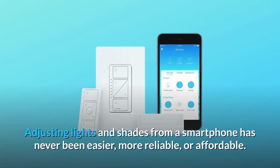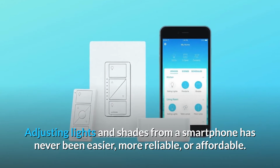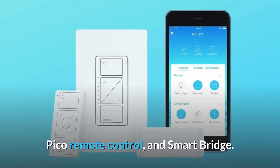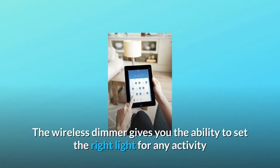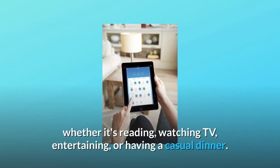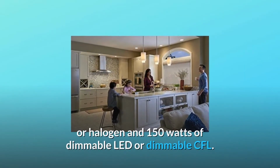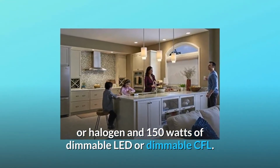Adjusting lights and shades from a smartphone has never been easier, more reliable, or affordable. Experience the ultimate convenience with the Lutron Caseta Wireless Dimmer, Pico Remote Control, and Smart Bridge. The wireless dimmer gives you the ability to set the right light for any activity, whether it's reading, watching TV, entertaining, or having a casual dinner.